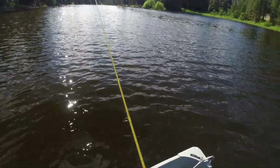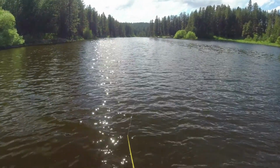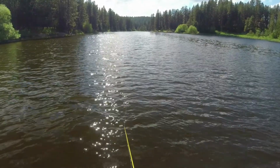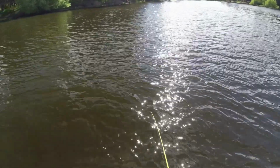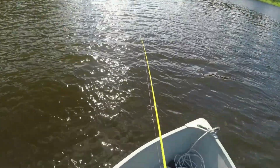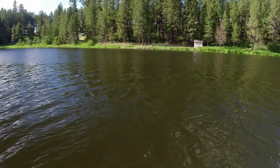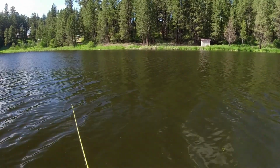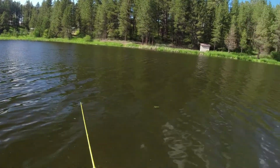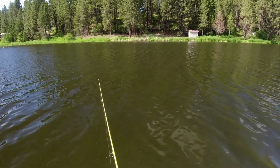If I can get it off the line. There we go. Okay, Dad just got us out of a thick weed bed here, so now we're actually going to start doing a little bit of trolling, like I mentioned earlier. So I'm going to cast out to my right here. That's not too bad. We're going to see if we can catch anything. Trolling actually works surprisingly well for some of these smaller lures. Let's see if we catch anything.